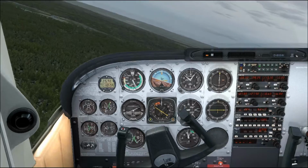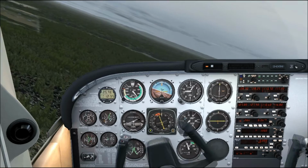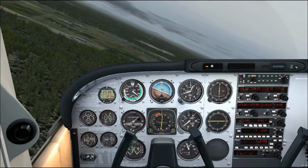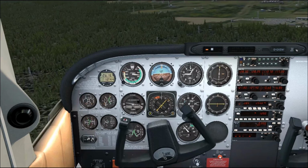And one thing I did forget, guys, was to close this. So now that's been closed, we can carry on with this approach. Get our flaps in now, and flaps 20. Overshot that a little bit, but all is well. We'll go flaps full now, and we'll just trim for our descent into GOHEEN. Crazy. Looks good.